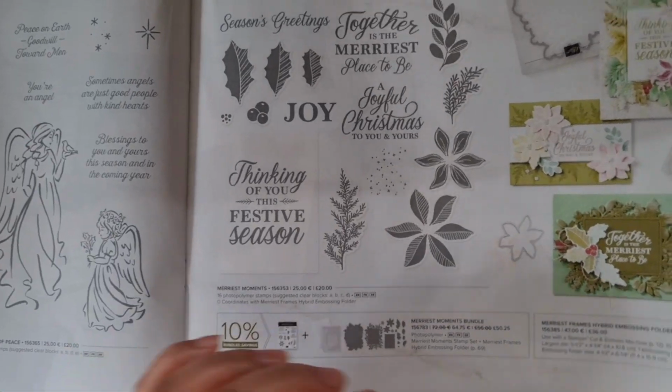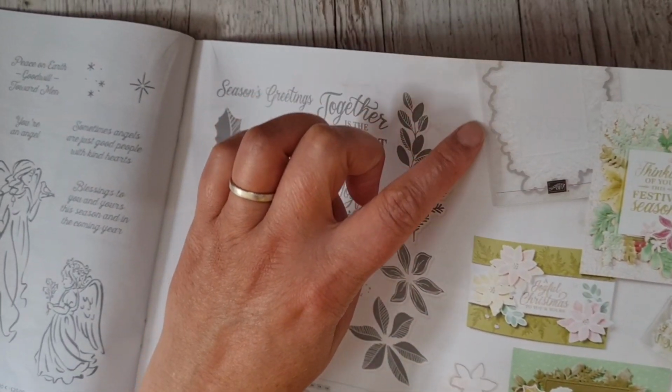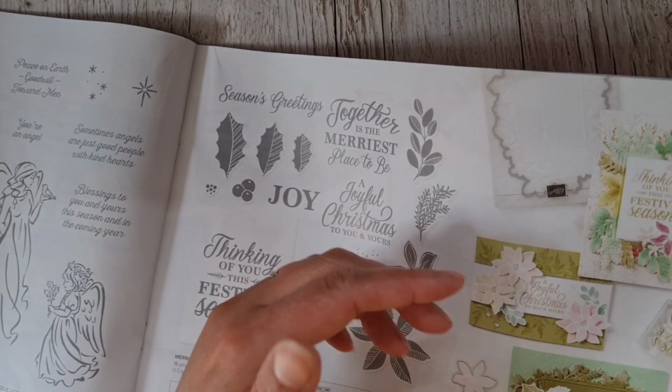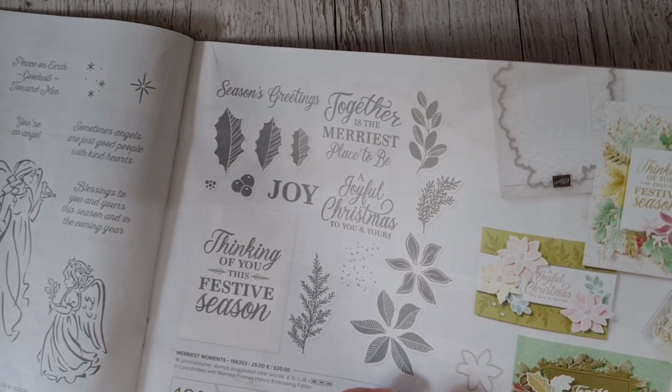So you can put the outline die in the embossing folder, and it will cut out the shape and emboss it at the same time.